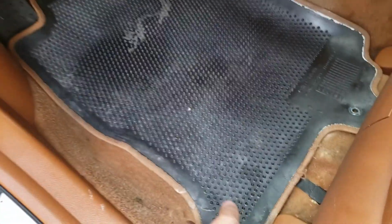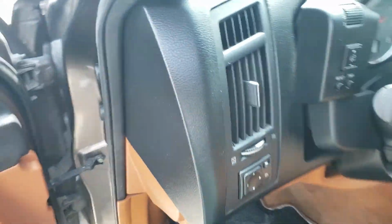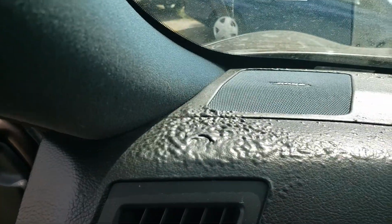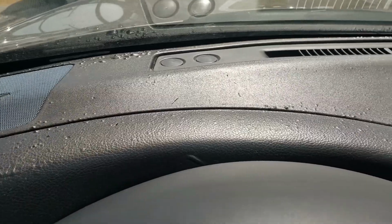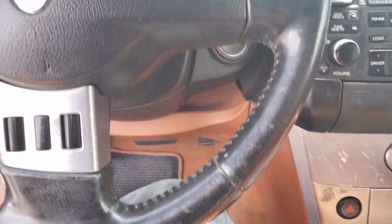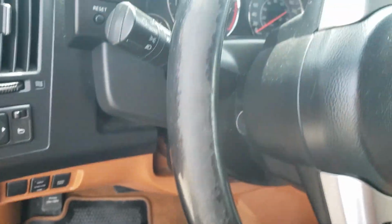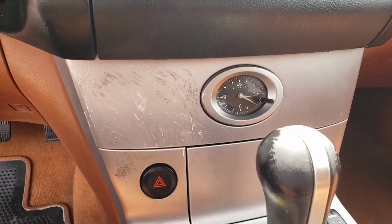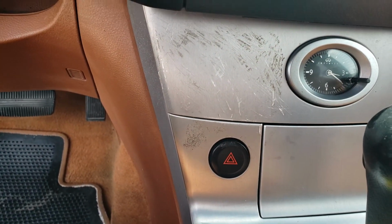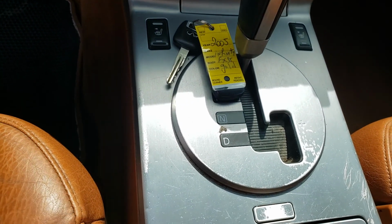This carpet, same condition, kind of dirty, stained underneath, as well as this. As you can see, the dash top, again, is just as messed up and damaged on this side. Steering wheel has a good amount of wear on it throughout, as well as this dash. It is a bunch of scrapes, some stains and damage throughout the console.